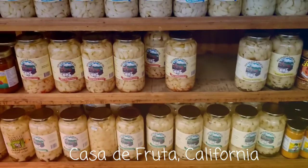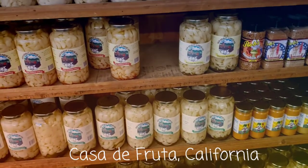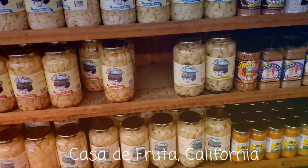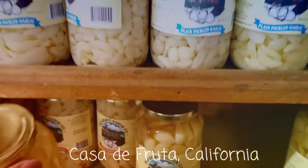Here are all the pickled, canned pickled. I'm a garlic fan, and since we're at Gilroy, they have the world's famous garlic, so I'm going to get spicy garlic. Hopefully that tastes good. Spicy!